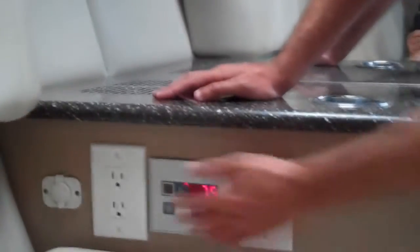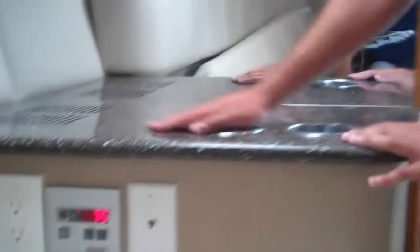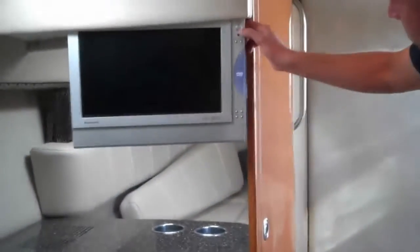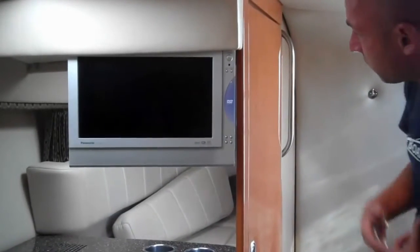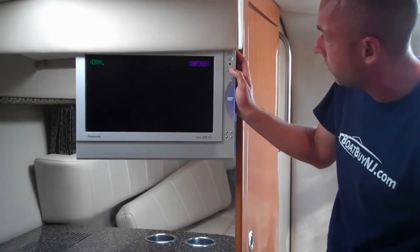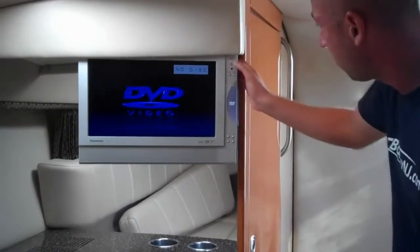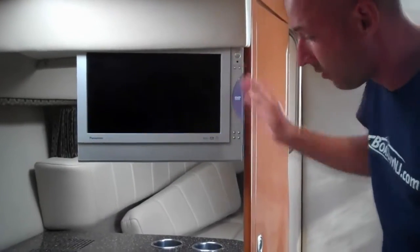You have your phone jack. You have some electric outlets as far as 120. You also have 12-volt electric. Nice stainless steel cup holders. Right here we got the television. Obviously we don't have cable plugged in, but it does have component in. It's an HD TV. You got DVD you can play too. There's nothing in there right now.